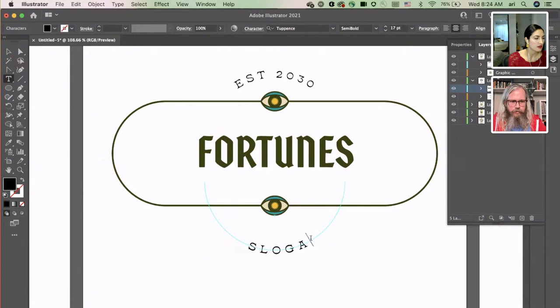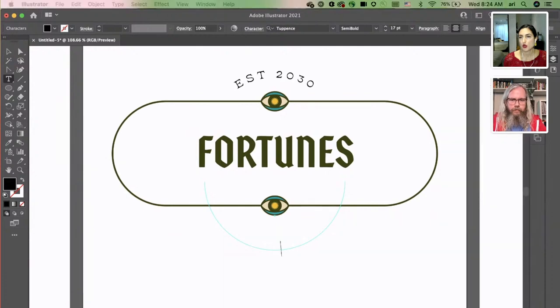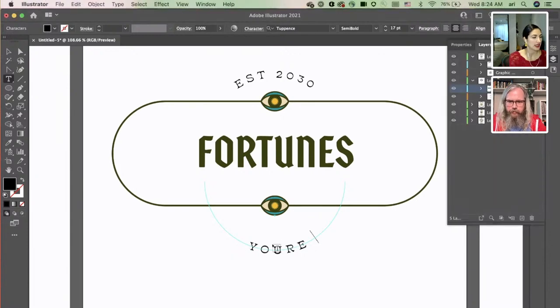What should I write under here, everybody? Fortunes. What's the slogan for Fortunes? Let's see. What does everybody have to say? I'm going to say your future. Or futures. I didn't do that on purpose, but I like it.